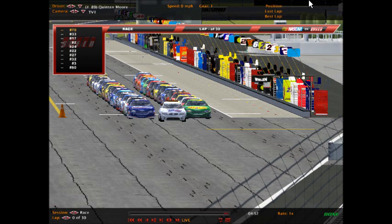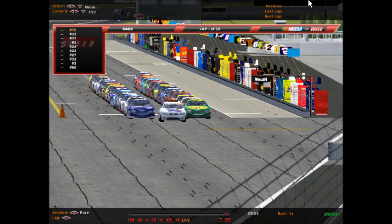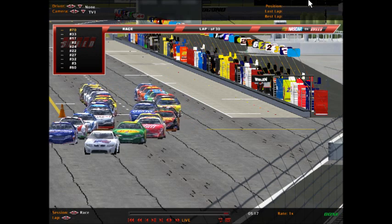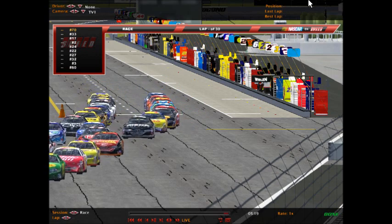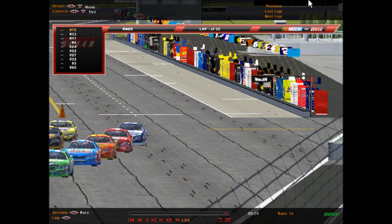So, the field gets set for racing here today at Pocono Raceway. So here comes the command of Fire the Engines for the WIX Filters 400. Drivers, start those engines! So the commands begin in Fire the Engines as we get set for racing here today on this 2.5-mile triangle-shaped racetrack at Pocono. Should be a very interesting race here today on this racetrack.